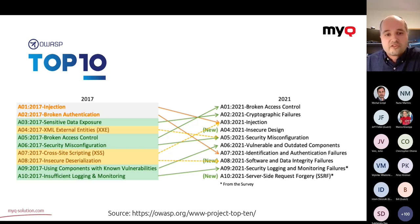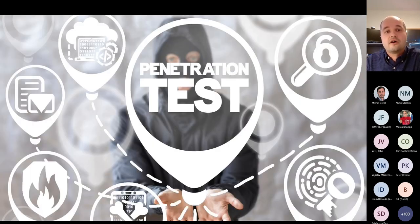So that's why security of web applications, especially security of corporate applications, should be checked on a regular basis, or at least a single security test or security assessment should be performed for each and every web application. And that's one of the things I do with security penetration tests.